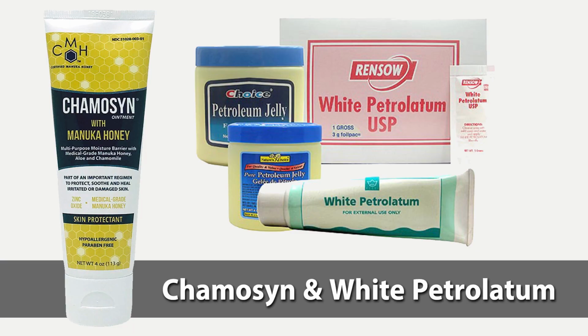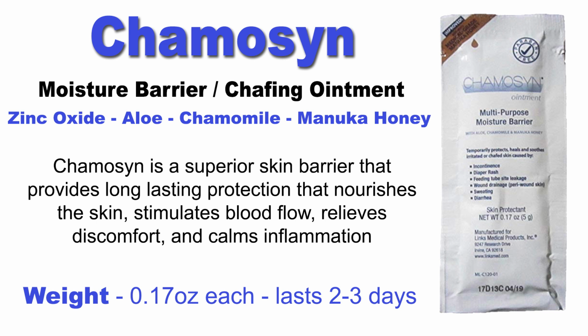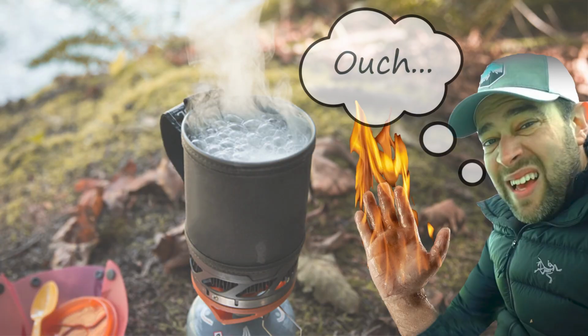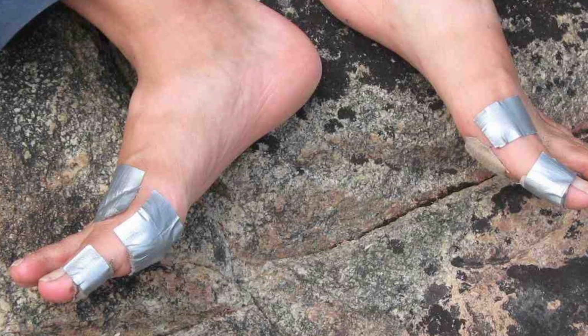I've had success using 2 of these types of lubricating products, Chamison and Petrolatum. Chamison is a more natural product combining zinc oxide, aloe, chamomile, and manuka honey to provide not only a moisture barrier, but also nourishes your skin and helps to relieve inflammation. Petrolatum is a petroleum-based product that excels at keeping your feet from drying out and cracking. It also protects against minor skin irritations and is a great burn ointment as well when your dinner-making adventures end in a second-degree burn.